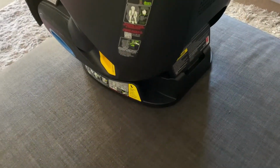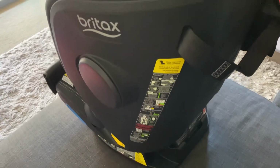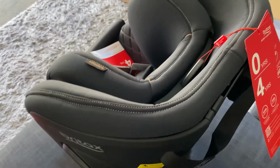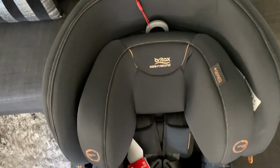It has an improved harness adjuster to assist in the prevention of child access. The harness adjuster button is now lower and inset. It has a hassle-free harness. The frontal easy adjust headrest can be height adjusted without uninstalling the seat.